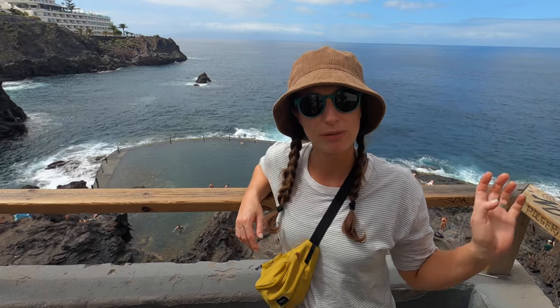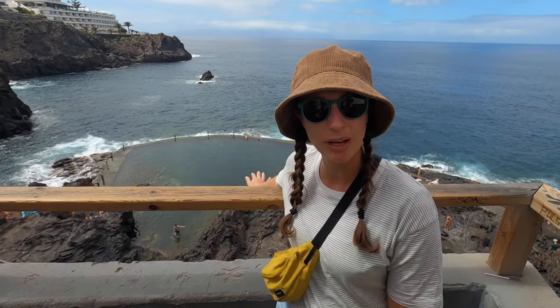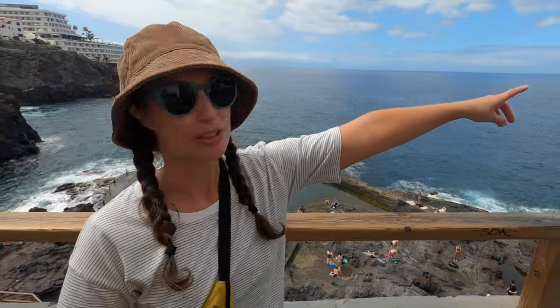But we've walked a little bit further along the coast to the natural pool, which is just behind me. It is a beautiful view here of the cliffs, and the coast from here is very, very nice. And the big cliffs are just on that side.